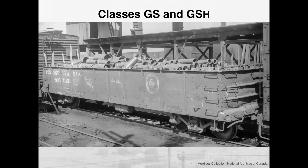So here's one of the GS Gons as it looked in the very late 40s. You see those small pipe sections that are inside. Again, another interesting load variation. These were also built with Karmer uncoupling devices, as you see there. This one had been upgraded to AB brakes at the time this photo was taken.